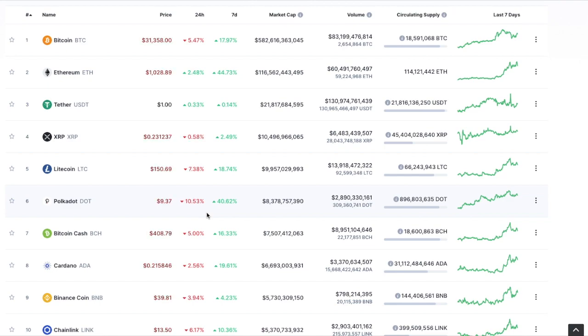I'm not talking about ranking, okay? I'm talking about market cap. So whether Chainlink takes the number 7 position or the number 5 position, I'm going to look at this and say that Chainlink at least has another $3 billion in growth. If Polkadot can do it, Chainlink can do it. So with that, I'm looking at Polkadot.